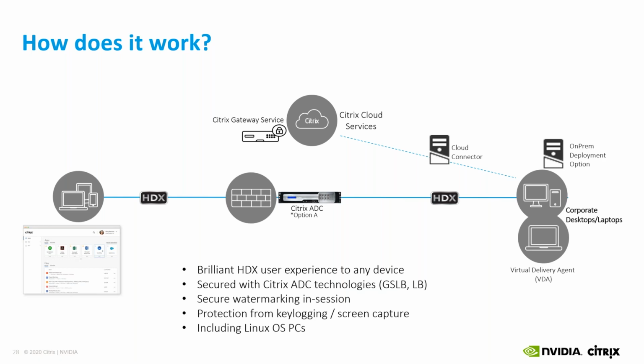But they also get other things. Part of what they get from Citrix is the brilliant HDX user experience. If you're leveraging Citrix ADC technologies, that's a secured connection. You also get additional things on top of that, like IT has controls to create what's called session watermarking, which gives you the ability to control the type of access that users now have accessing from externally and remotely.